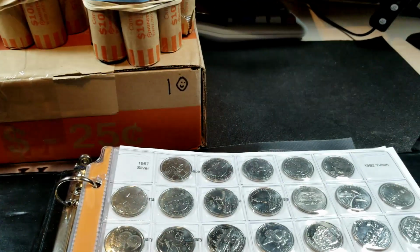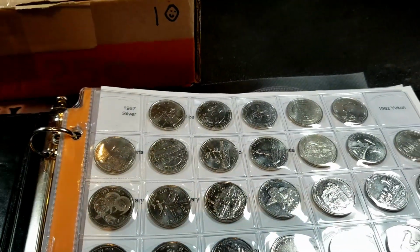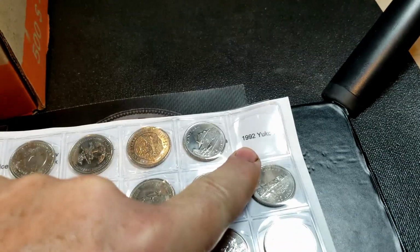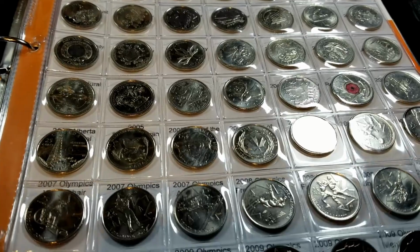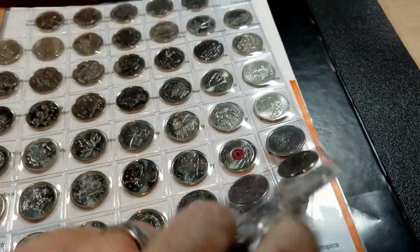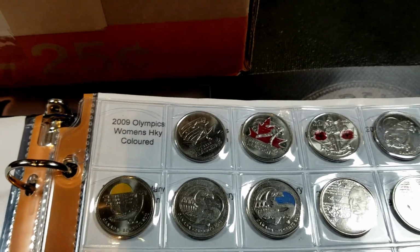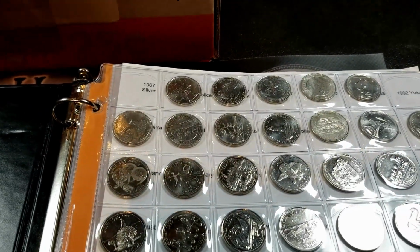So the goal of all this, for those of you who've been following along, and I know lots of you have, is to find all of the commemorative quarters that have come out since 1967. So 1967 Silver Lynx, we are still missing that one, and we are also missing a 1992 Yukon. There are 92 commemorative quarters in Canada. Some colored ones here, we've got them all. We've managed to upgrade quite a few. And we are also missing this one from the other page, the Women's Olympic Hockey colored, but we've got all the rest. Proving to be a little elusive to find these last few coins.